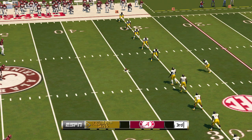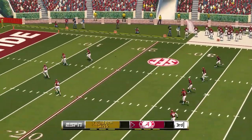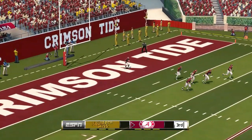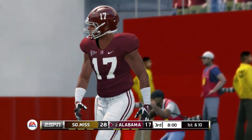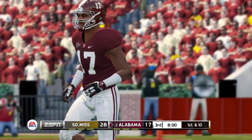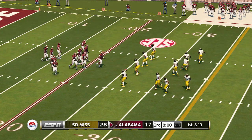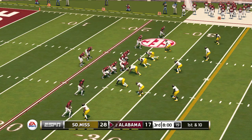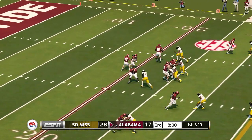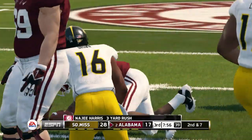Just about set to start the third quarter. Nice kick, plenty of distance. And it goes into the end zone, down for a touchback. There's got to be some sense of urgency to this offense right now. They don't have the luxury of wasting drives if they want to get back in the game. He gets out to about the 28-yard line.